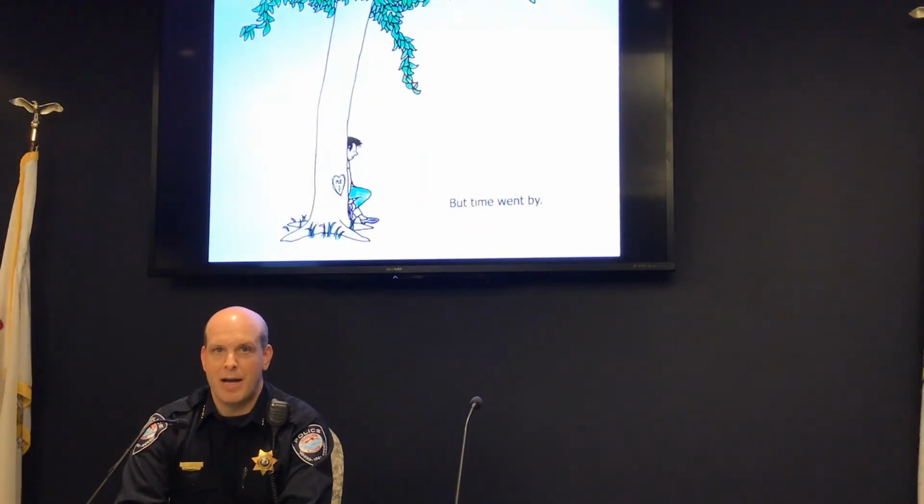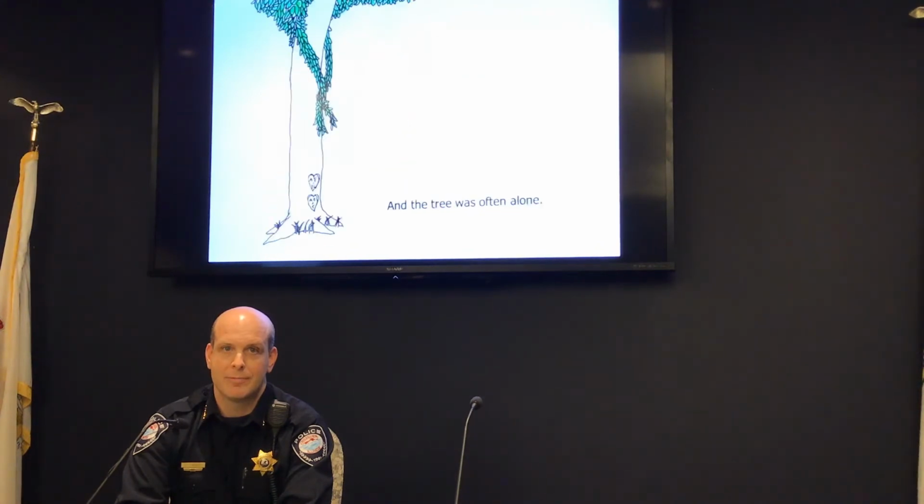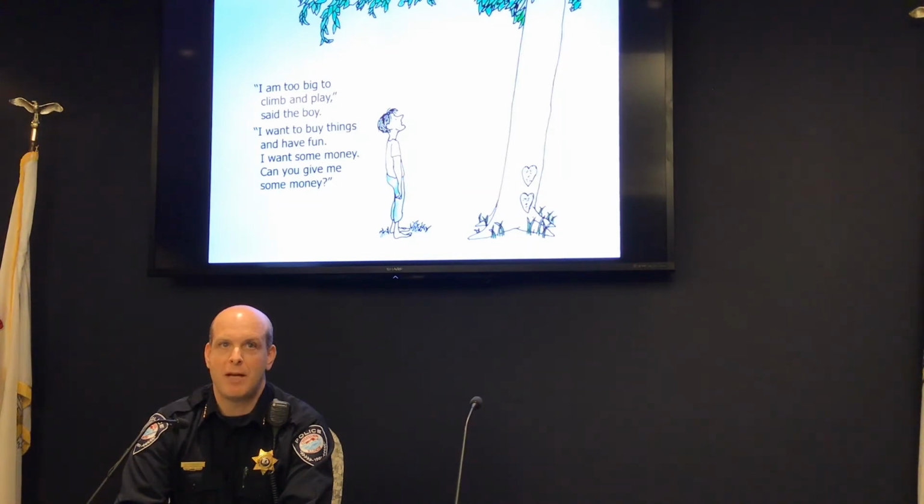But time went by, and the boy grew older, and the tree was often alone. Then one day the boy came to the tree, and the tree said, "Come, boy, come and climb up my trunk, and swing from my branches, and eat apples, and play in my shade, and be happy." "I am too big to climb and play," said the boy. "I want to buy things and have fun. I want some money. Can you give me some money?"